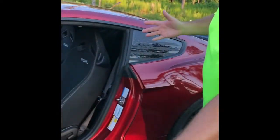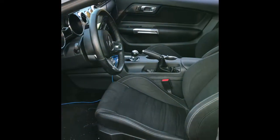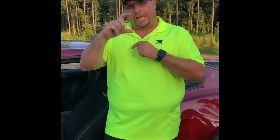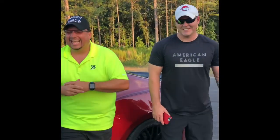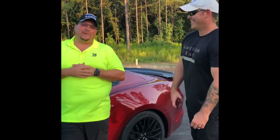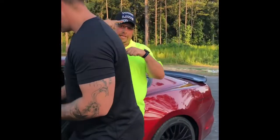One of the other, or a couple other mods that I did is I did the Steeda short throw shifter. It's not the full shifter. It is just the shaft. I said shaft. It is just the shaft. All right, there might be kids watching. We can't say that. So, honestly, I paid $114 through Steeda for the short throw shifter, and I can actually tell a huge difference. Not only is the shaft shorter, but the throw is a lot shorter too. And it doesn't just slide into gear now, it actually clicks into gear. So when you go to shift it, you'll hear it click, you'll feel it click in each gear. That way you know that you're really putting the shifter in there when you hit it.